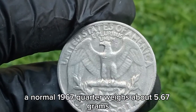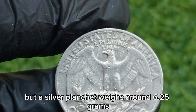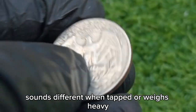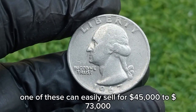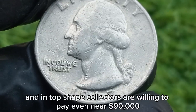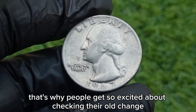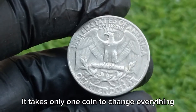A normal 1967 quarter weighs about 5.67 grams, but a silver planchet weighs around 6.25 grams. So if a quarter looks extra bright, sounds different when tapped, or weighs heavy, it could be one of those rare silver-struck errors. One of these can easily sell for $45,000 to $73,000, and in top shape, collectors are willing to pay even near $90,000. That's why people get so excited about checking their old change. It takes only one coin to change everything.